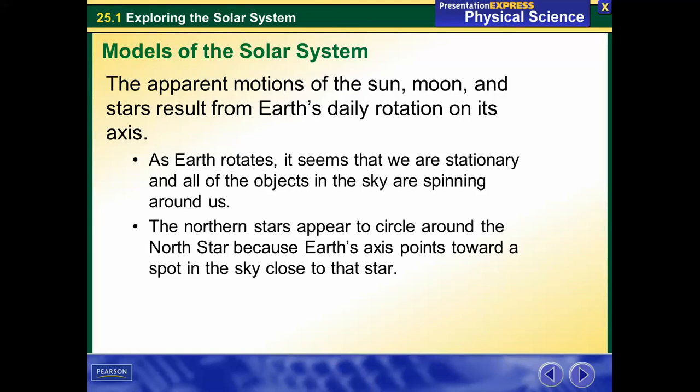And the northern stars appear to circle around the North Star because Earth's axis points toward a spot in the sky close to that star. Our axis is also tilted, which hopefully is not new information to us. The northern stars appear to circle around the North Star, and I did some air quotes there, but you guys can't see my air quotes, because that's just the way our axis is naturally tilted. So that explains some of those observations that those early Greeks were making.